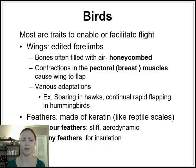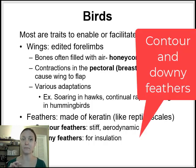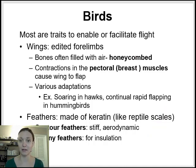And flight is also helped along not only with the wings and the bones, but also with feathers. So the feathers that birds have are derived from the same structure that we see as the scales in reptiles. So we can consider it a homologous trait with the scales of reptiles. It's still made of keratin, just like the scales of reptiles. It also provides waterproofing, just like the scales of reptiles do as well.